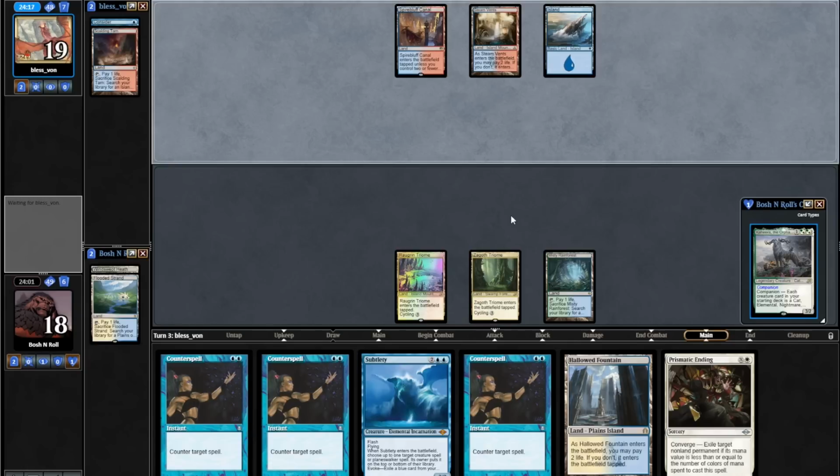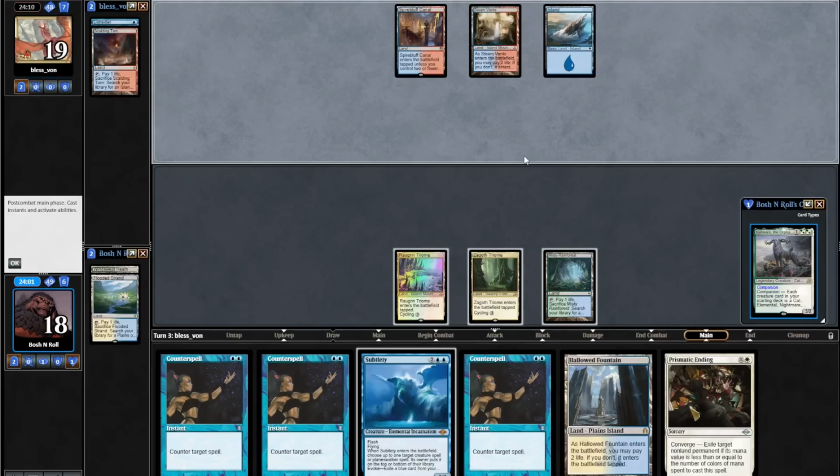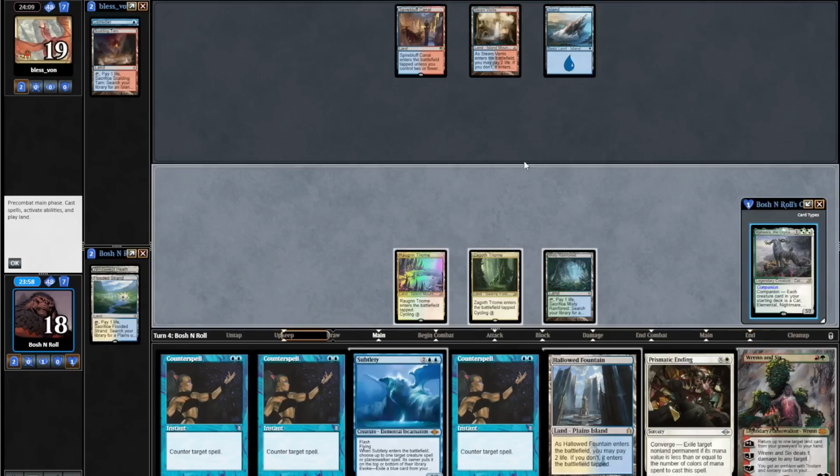Opponent's thinking really hard. Like, they have started to pass priority and then stopped and then waffled in both their first and second main phase, and I feel like they have Blood Moon and they're like, should I jam? But they know better. They should not.